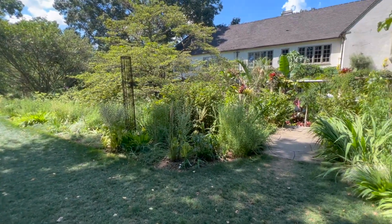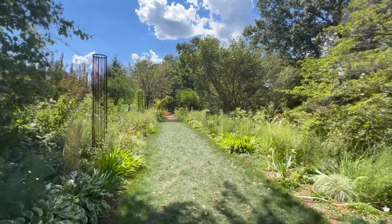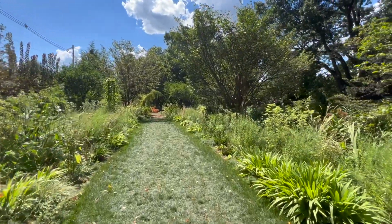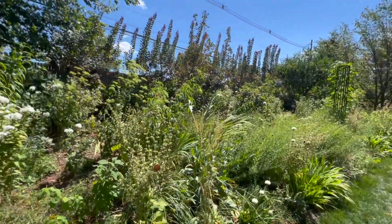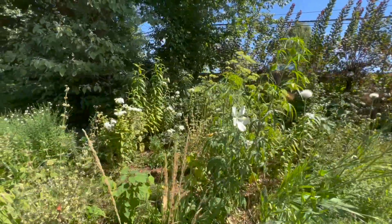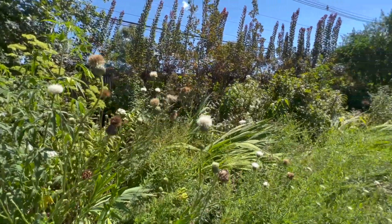Let me turn this way. Okay, hang on. Okay, I see some phlox over here. That looks like a tropical hibiscus. Not really sure what this is right here.